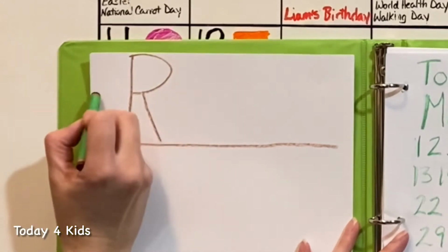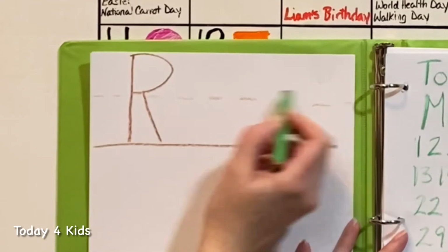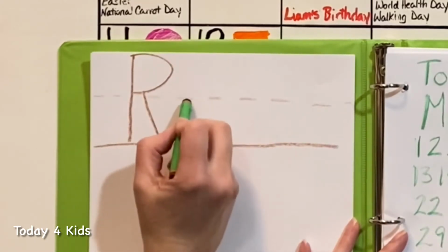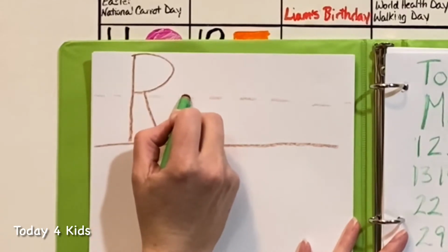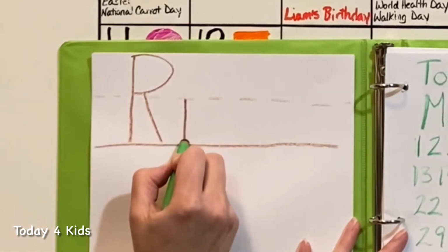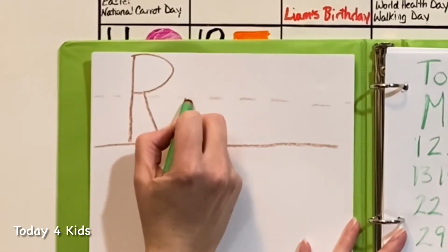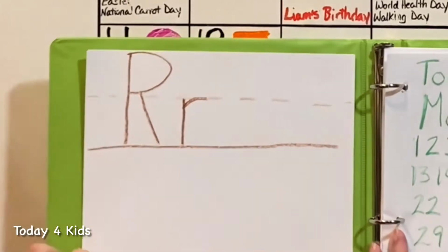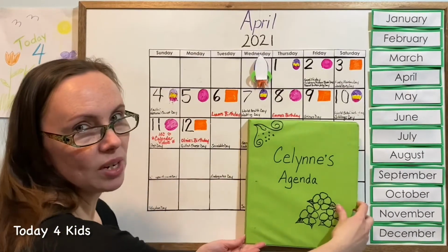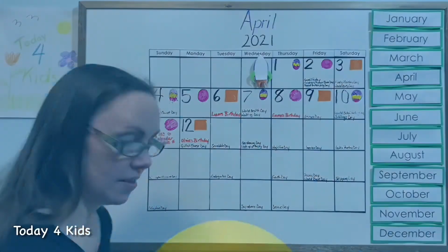Next, we'll make a lowercase R. And a lowercase R is half the size of an uppercase R. So this is my imaginary line, and I'm going to come up to there. That's half of the way of an R. I'm going to make a little line down. Then I'm going to go almost all the way up to the top and make a little line out, R. So that's a lowercase R and an uppercase R. And if you practice one letter every day, you'll get really good at it, and eventually you'll be able to make all the letters in the alphabet.